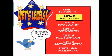Level 3 is the Guff Counter. That's coming next week. What's the Guff Counter? It stops backtalk.